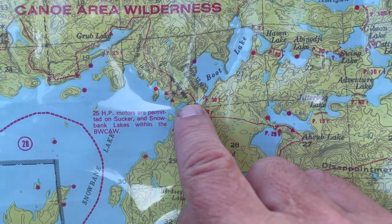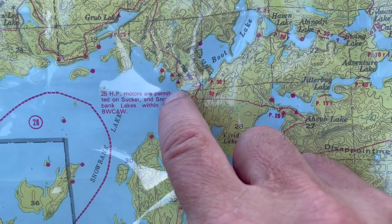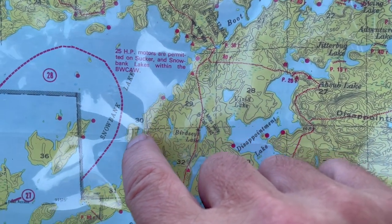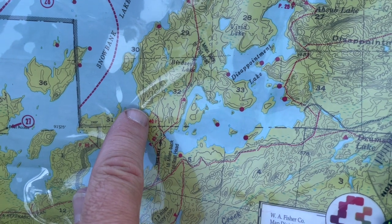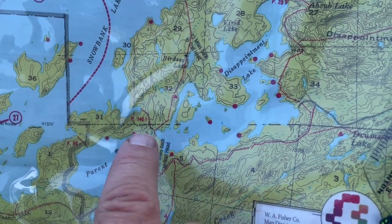And we were concerned it was going to be really windy in Snowbank, so we got here early. And it was kind of windy until we got out here, and then the wind really cut down, and it was really nice. So we hugged the east bank of Snowbank, came all the way down here to the Portage Disappointment. 140 rods, longish portage, but it was nice, easy to walk. So we walked the 140 rods to Disappointment Lake.